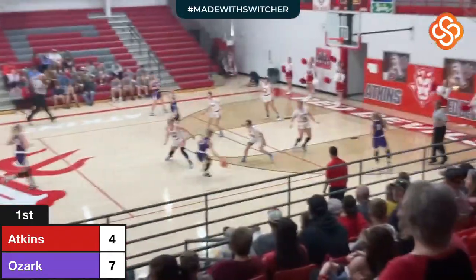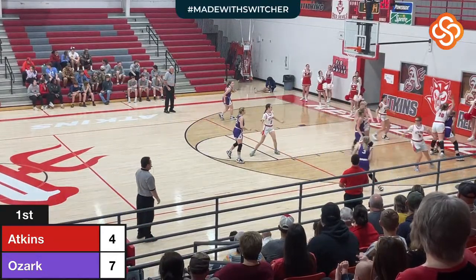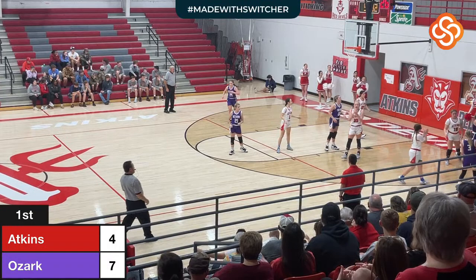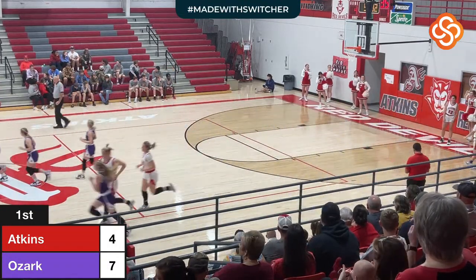Here's quickly down the floor is the Lady Hillbillies. That's Woolsey with it. She gets it off to Lahowski. And she steps out of bounds, cut off by Gooden, and it'll go over to the Lady Red Devils.